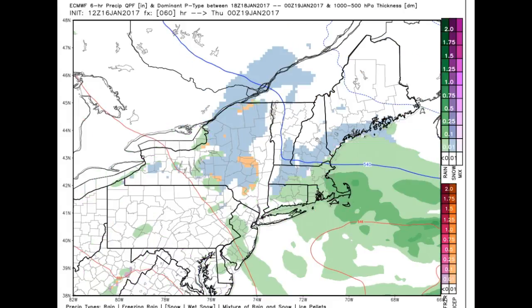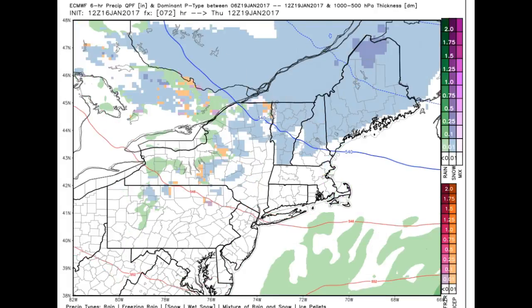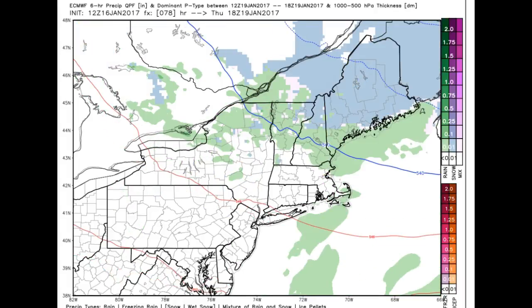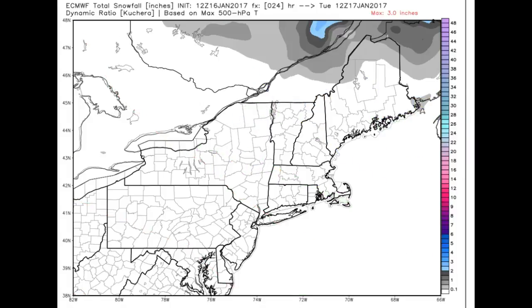So, 6-hour precipitation totals leading up. And then finally things clear on out, except for southeastern Vermont with just a few light flurries. There is a weak disturbance that moves through during the overnight period. And then it changes to rain showers. Note here as temperatures warm up aloft and down on the valley floors. And this is valid Thursday evening about 7 o'clock.